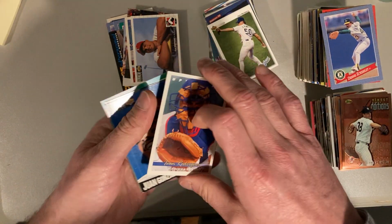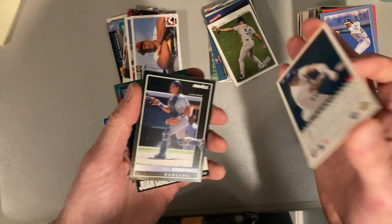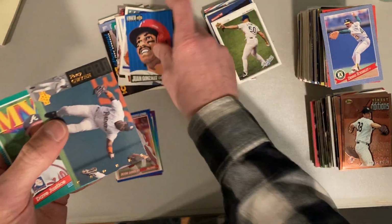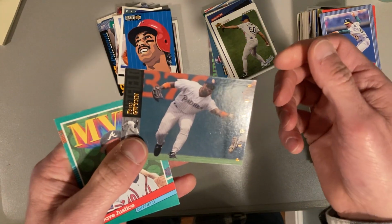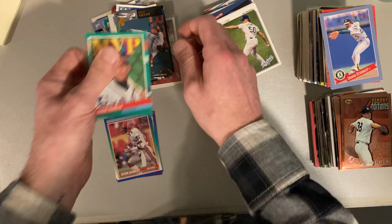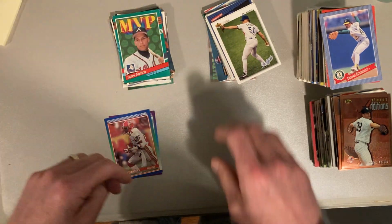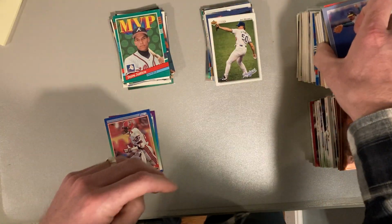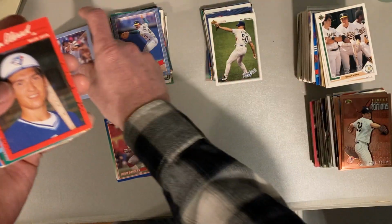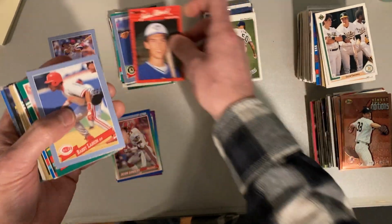Can't quite get this one apart. There's an Ivan Rodriguez rookie card, the Pinnacle. There's a Juan Gonzalez. There's a Tony Gwynn. Is he making a barehanded play here? What's he doing? And it's Dave Justice MVP. So we're off to a very good start with definitely some good names in here. Some Eckersley. There's a Ryne Sandberg for my PC. And there's a John Olerud rookie card.